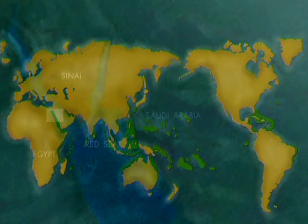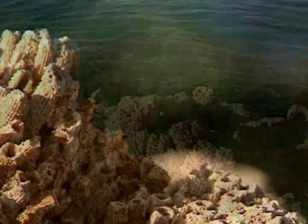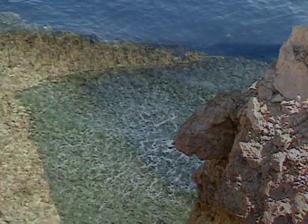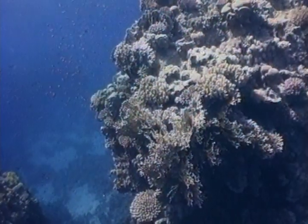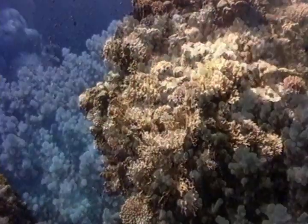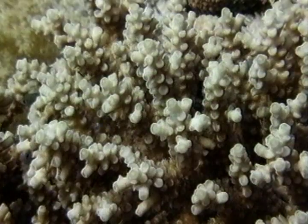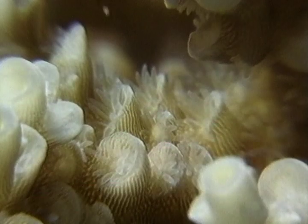And in Egypt, in the Red Sea, the fossilized ancestors of today's reefs form the cliffs that front the living reef. All this is the responsibility of one tiny animal, the coral polyp. The coral polyp is the essential building block of the reef.